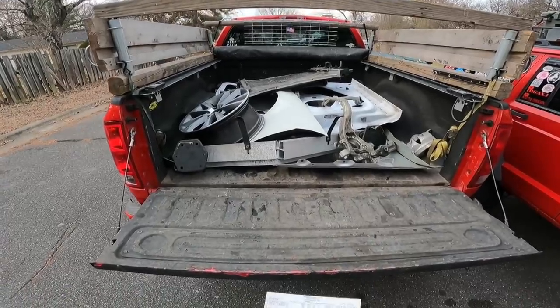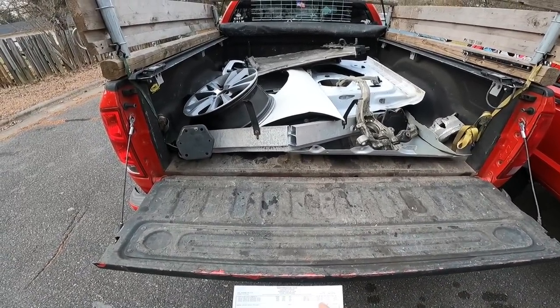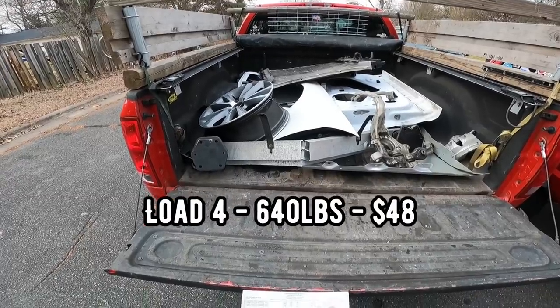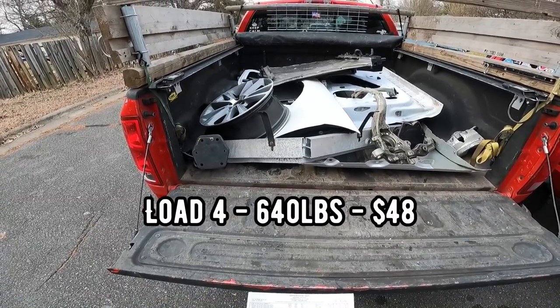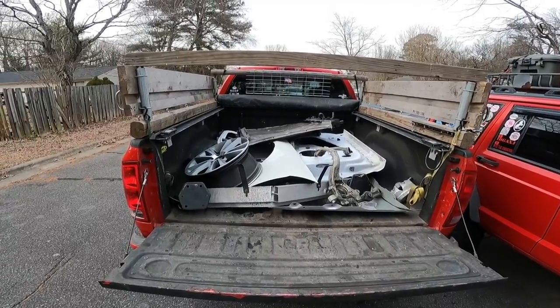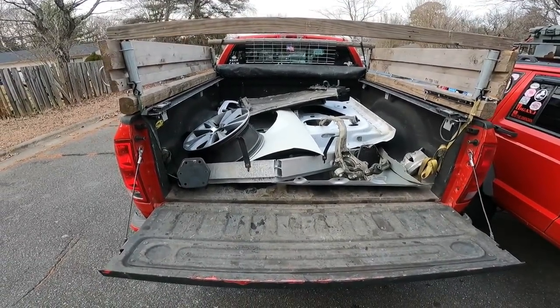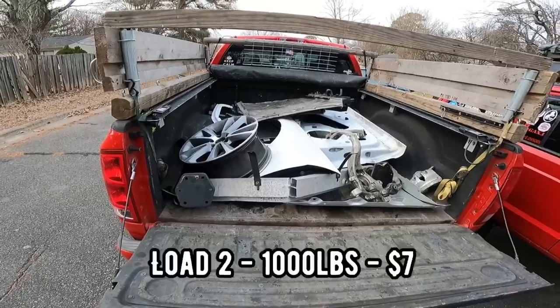So for that run, that last one, it came out to $48. I got 7.5 cents a pound for everything all day today, and that was 640 pounds. Now the first set of cabinets that I unloaded that I found in the parking lot, I think there were five of them that came out to 1,000 pounds, so I got $75.